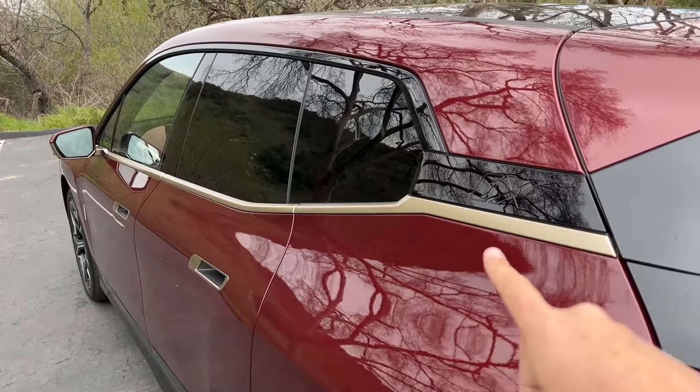So I want to start with acceleration, 0 to 60 in 4.4. You floor it, woo-ha! And it kind of takes off. Now, I'm used to having this happen in these electric sedans like the Model S Plaid and the Porsche Taycan, but this is a crossover. And it is seriously quick. Like seriously, legitimately feels very, very quick.